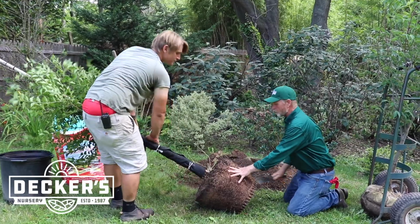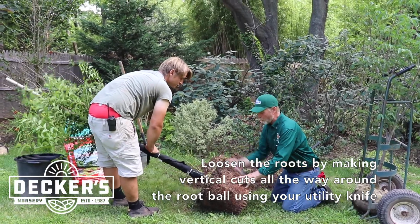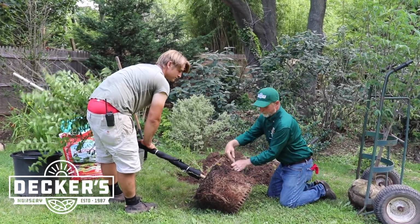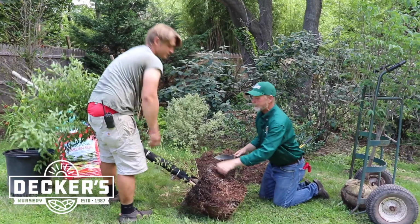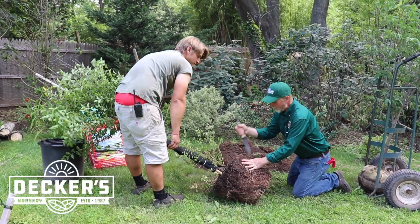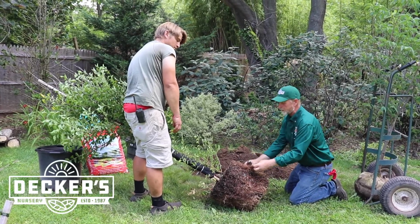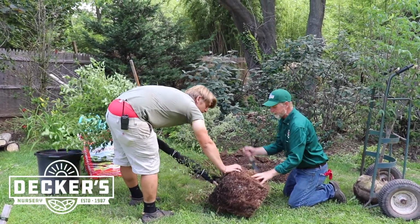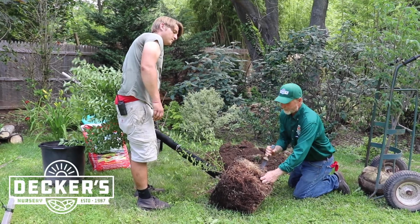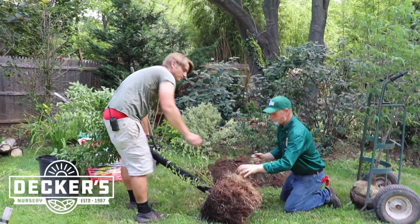We're actually going to make vertical cuts all the way down the root ball because we want them to grow out radially. If we don't do this, the roots will continue to grow in a circular pattern, and that can actually kill the tree years later. Sometimes it's 15, 20 years later, but there's no need to leave them like that. And you can see I'm being a little assertive here. I'm cutting these roots pretty aggressively. That doesn't concern me. Most people think that they're doing damage to the tree, but what we're doing is setting the tree up to be successful for the life of the tree, for 100 years. So, okay.